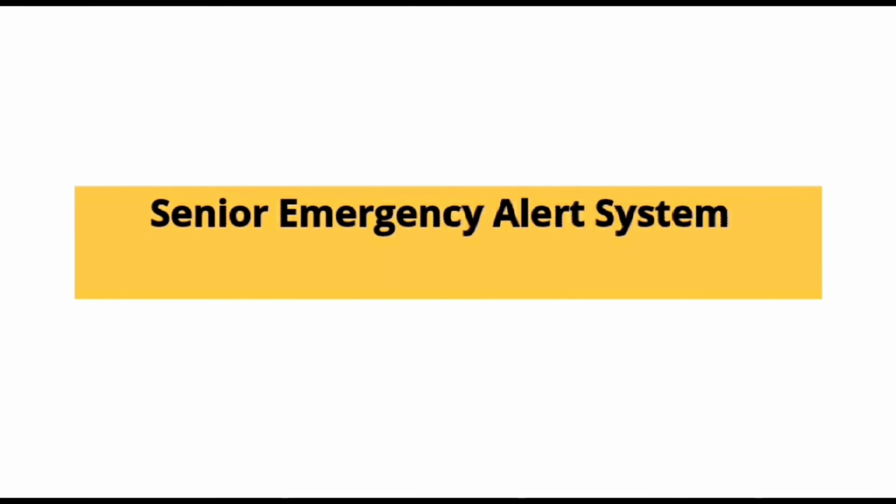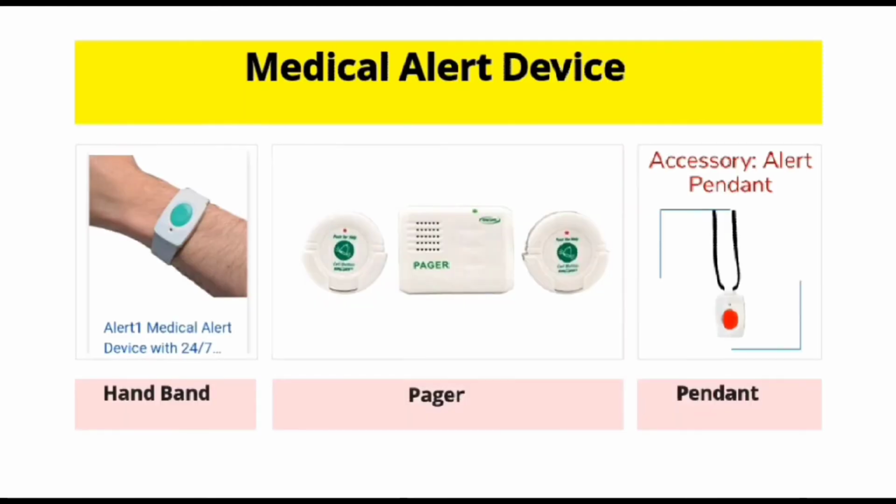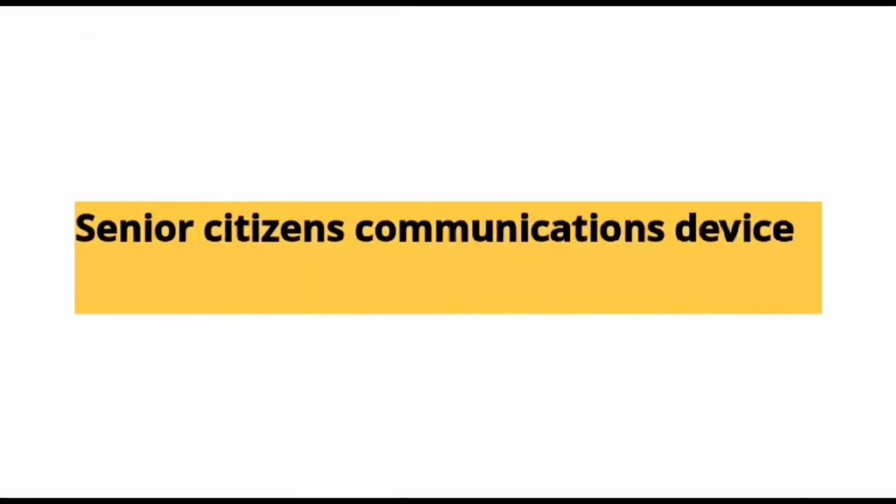Senior emergency alert system. We can give our loved ones a wristband with alert alarm, a pendant with alert alarm, or have a pager system inside our house so if our loved one needs us, they can press the button and we can reach them on time. Senior communication devices.